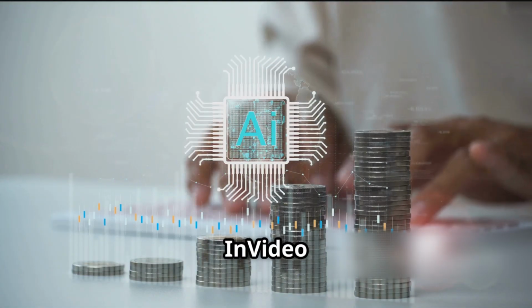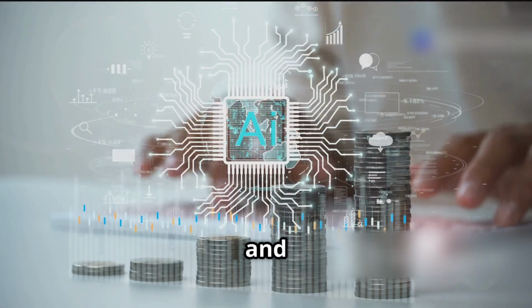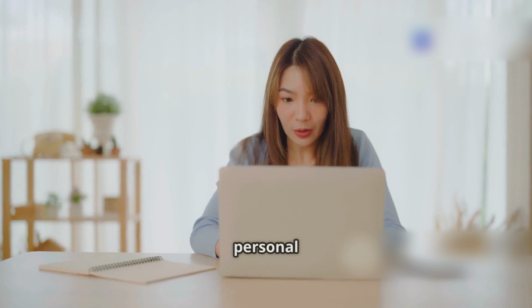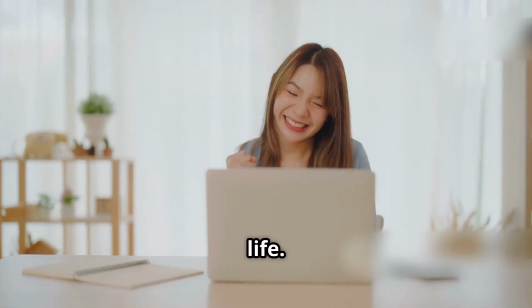In seconds, InVideo AI generates a complete video with synced voiceovers, visuals, and background music. It's like having a personal video editing team at your fingertips, ready to bring your ideas to life.